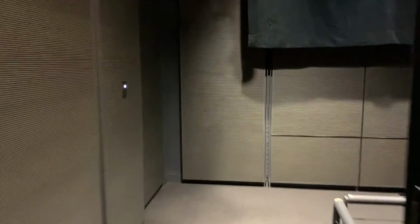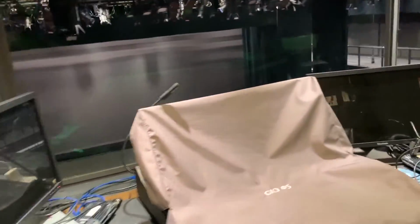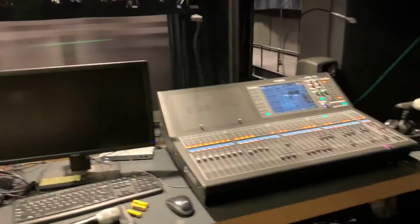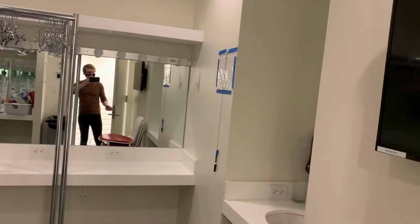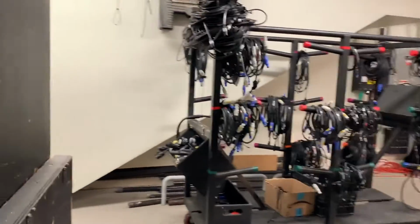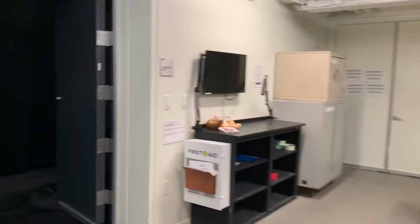If you come this way, we have the entrance to our booth area, our lighting console, the stage management control area, and sound console, as well as all of our AV rack equipment. And we're going to come around here. And coming through here, we've got our dressing room space, our backstage area. There's another backstage corner, as well as our scene shop, where we put together all the scenery and lighting equipment for the space.